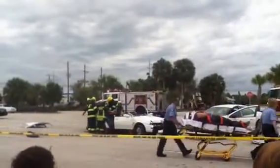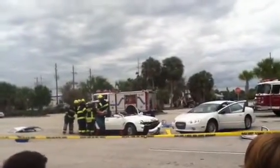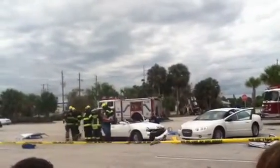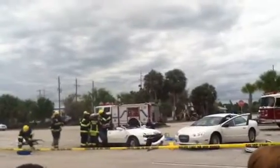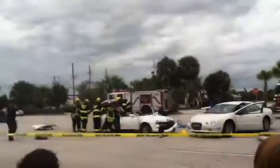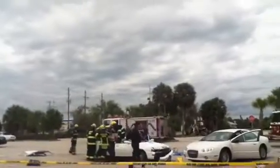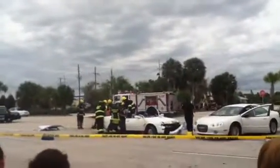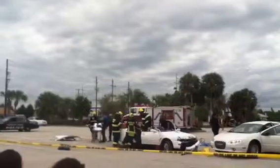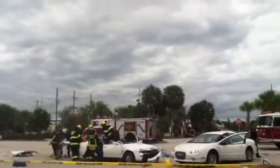In the meantime, Holmes Regional has been notified that they're going to have multiple patients from an MVC, 1 trauma alert and 2 walking wounded. So they're starting their procedures inside the hospital, getting ready for us. Now the fire department is going to turn the patient over to First Flight. They're going to assess the severity of her injuries, relay that to First Flight, so First Flight can relay that to Holmes.